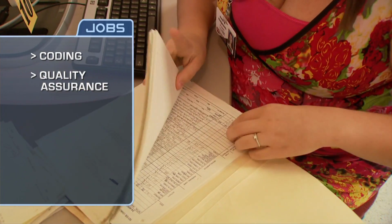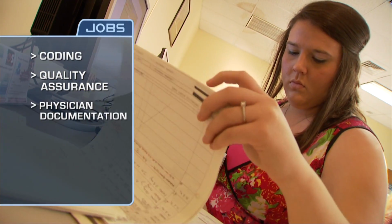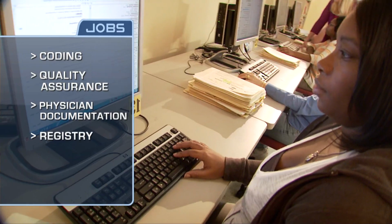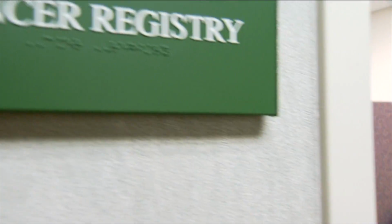Examples would be coding, quality assurance, physician documentation specialist, registries such as cancer registries, tumor and trauma registries. There's just a lot of diversity. Our students go to work in hospitals, law offices, clinics, nursing homes, long-term acute care facilities. There's a lot of diversity.